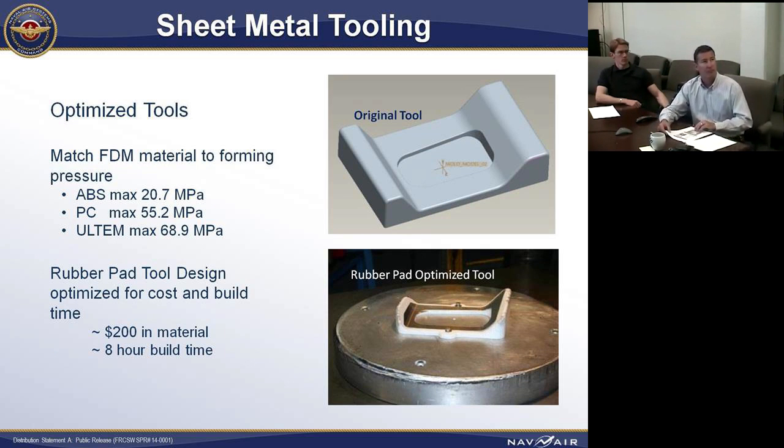Okay, this shows one of the optimized sheet metal tools that was being used at Cherry Point, and one of the things they did was test the various FDM products, whether it be ABS plastic, polycarbonate, or the Ultem. And what we're able to show there is the range of pressures these can undertake before failure. And so with the various range, certainly prices rise as you go up into the stronger materials, but we can optimize the cost of the product we choose based on the application that's needed.